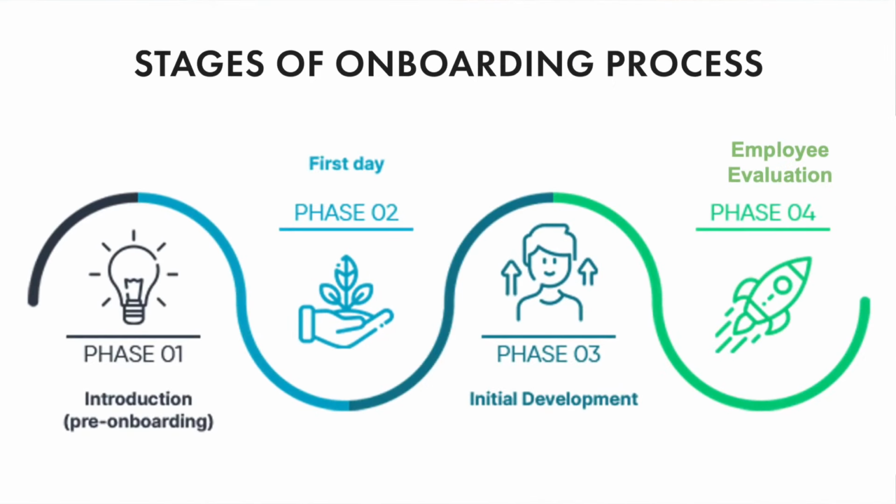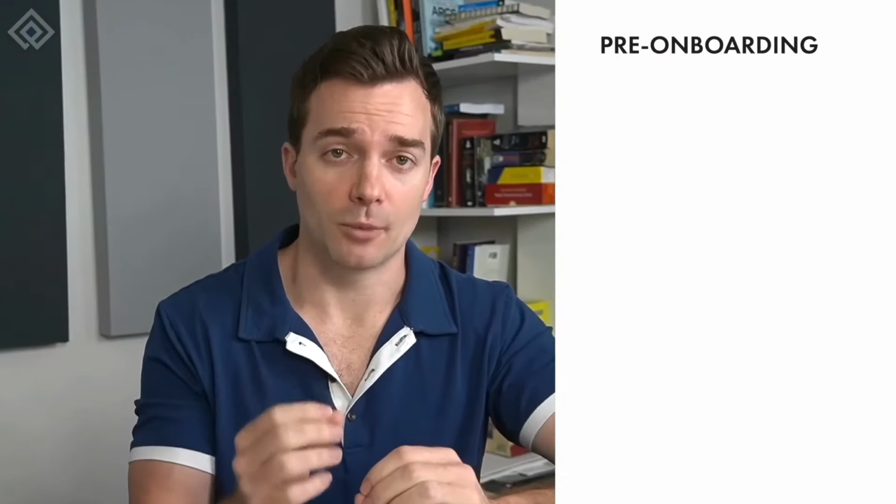Onboarding can be split into 4 stages, and each stage has its own requirements according to the employee's current progress in the company. These are the pre-onboarding stage, which is the introduction phase for the new employee. Then comes the first day stage, followed by the initial development and the employee evaluation stages. Let's start with the first stage, known as the pre-onboarding one.